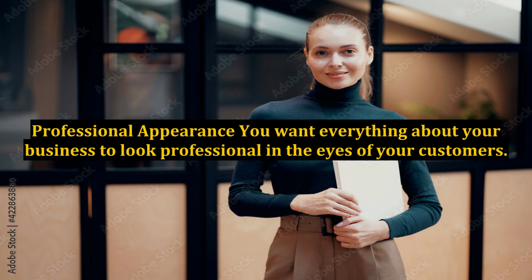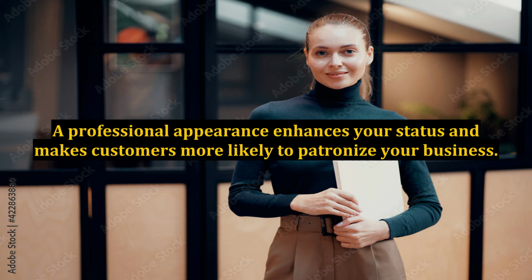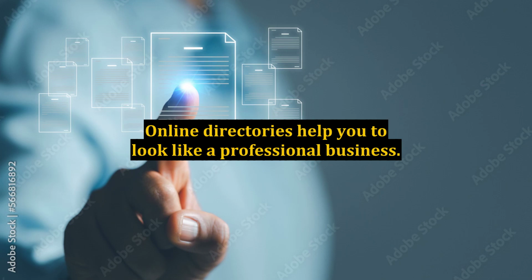Professional appearance. You want everything about your business to look professional in the eyes of your customers. A professional appearance enhances your status and makes customers more likely to patronize your business. Online directories help you to look like a professional business. When an online consumer sees your business listing in an online business directory, they will consider your business to be an authority on the subject and a professional place to do business.